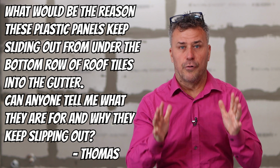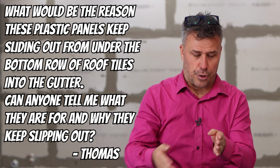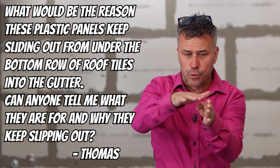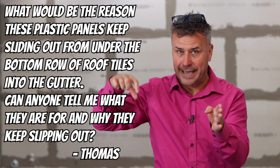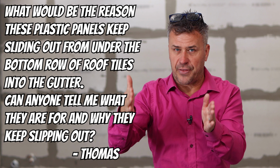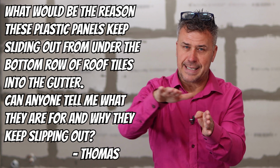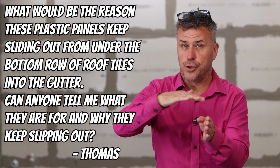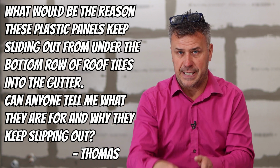Now, from my recollection of doing pitch roofs like that, before you put the first couple of tiles on, there's a plastic trim that hangs down into the gutter area and goes over your felt. It comes up so far, and it's normally pinned in to the second or the third batten. By the look of it, these look like they've been placed in and they're sliding down. So unfortunately, you might have to remove the first 2 or 3 layers of your roof tiles to be able to fix them down in place and then sit the tiles down on top.